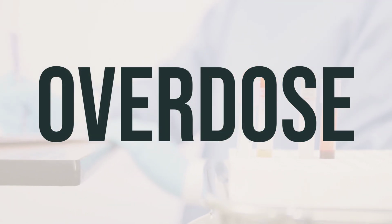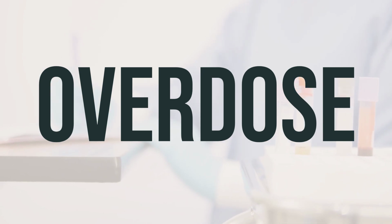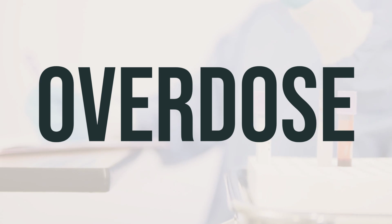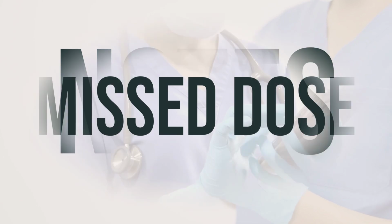In case of an overdose with serious symptoms like passing out or difficulty breathing, it's important to seek immediate medical attention by calling 911 or a poison control center. Symptoms of overdose may include stomach pain, nausea, vomiting, and diarrhea. Remember to keep all your medical and lab appointments. It's important to note that this product is not a replacement for a healthy diet. It's always best to get your vitamins from nutritious foods. Make sure to maintain a well-balanced diet and follow any dietary guidelines given by your doctor.